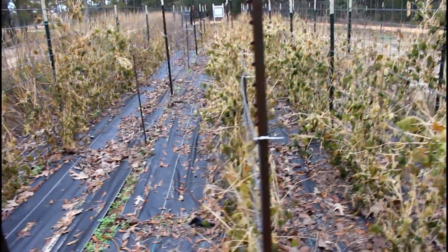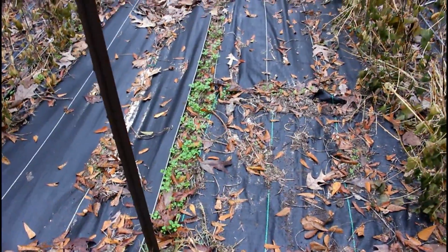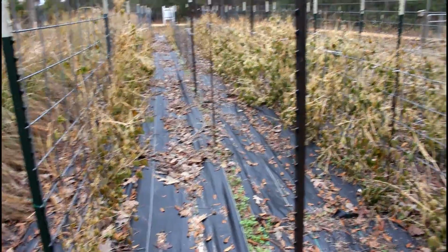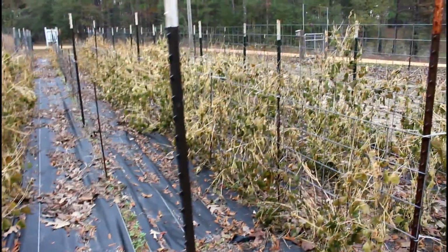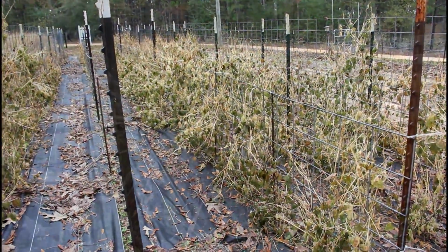The row cover did great. You can see in the middles it did get a little, and we have to pull a little grass, but the walkways has stayed wonderful. We've loved the row cover. It's time to clean this up and start with something else in the spring.